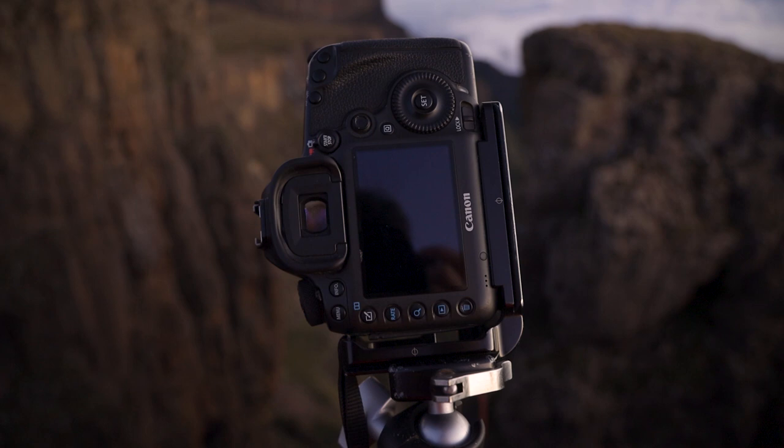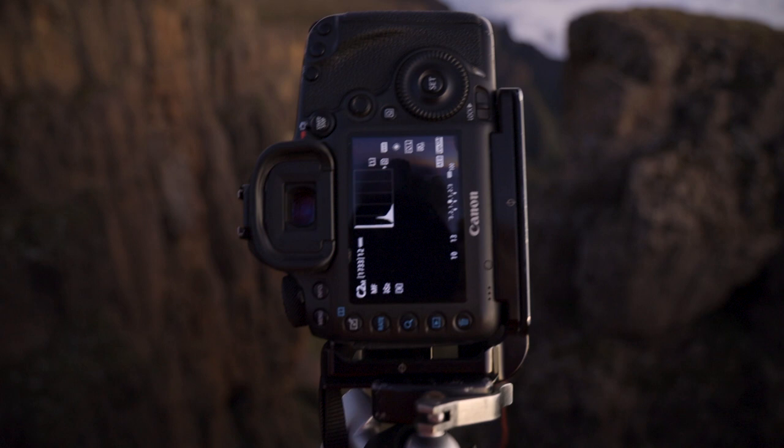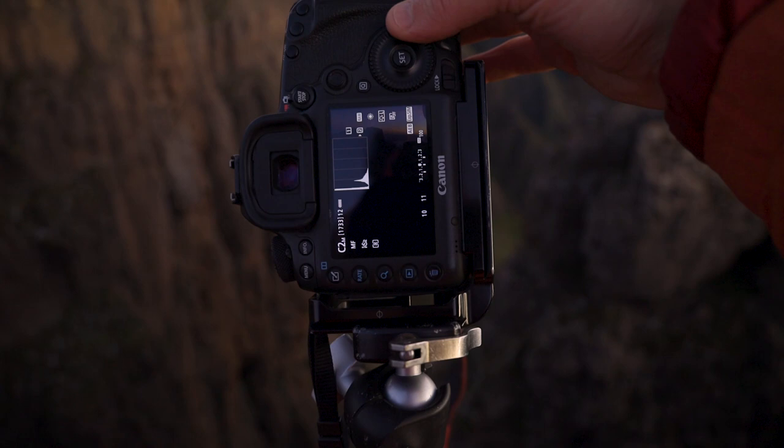And so my camera's timed out, so I will just reset it. I'm actually in a custom mode at the moment, my bracketing custom mode. So if I just change the aperture here to f8, and I'm just looking at the histogram as I do this.